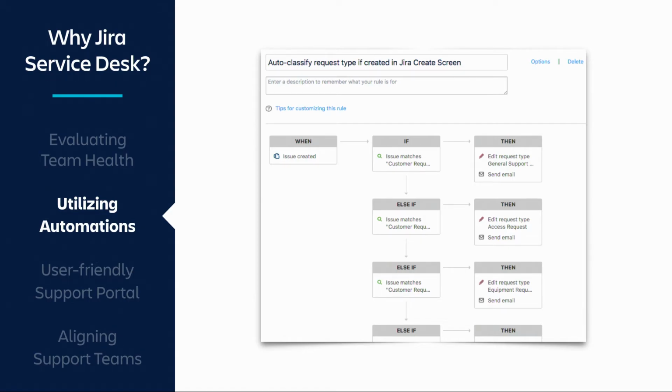So when creating a request like this, a request type is not actually applied, nor does an email confirmation go out to the requester with a link to go view the request at any time. So to provide some flexibility to our agents, we set this rule to automatically set the request type based on the request, as well as fire off an email to the requester with a link to go view that request in the customer portal.